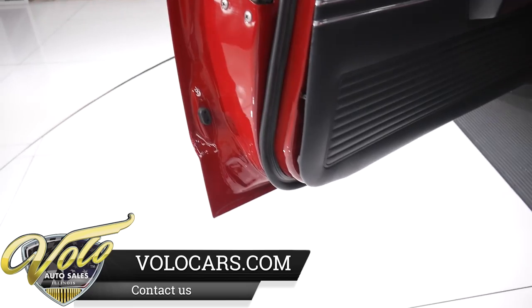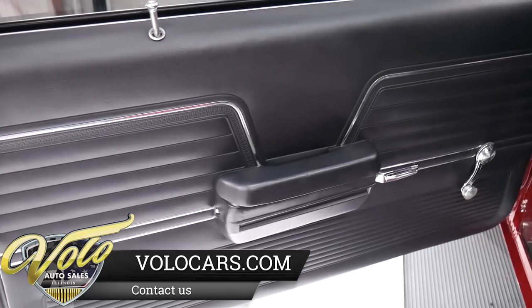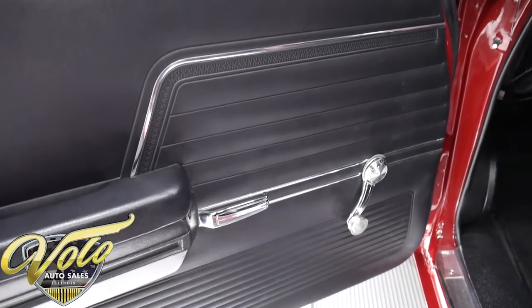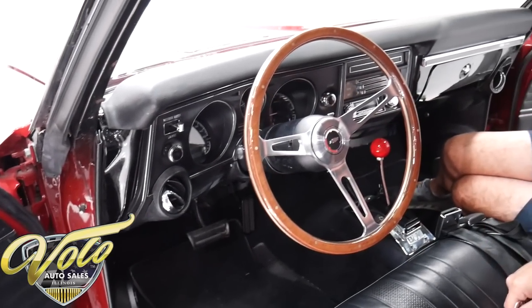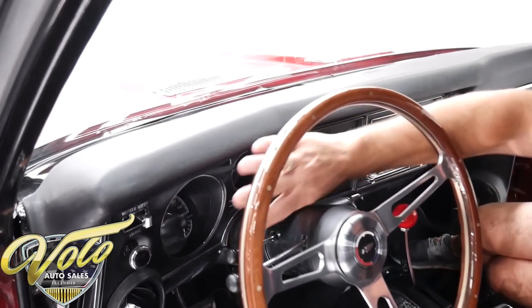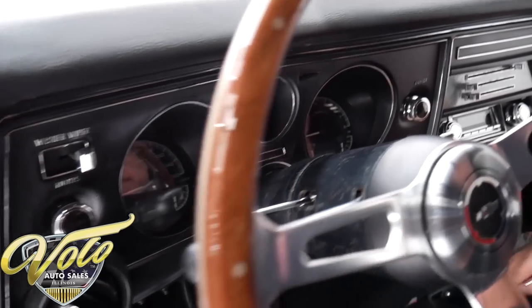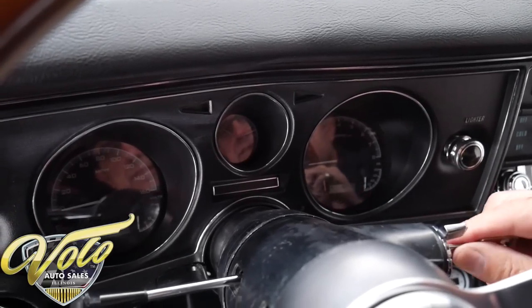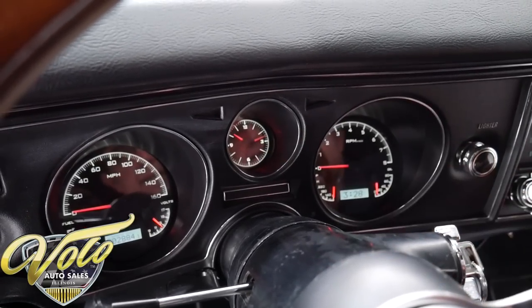Bottom of the doors are clean. The weather strip is replaced. New door panel, armrests, window cranks, handles, all that looks new. Now the dash pad has been replaced. Looks like the entire instrument panel is replaced. I want to show you the gauges. We turn the key on. They're nice custom gauges, including the clock and tachometer.